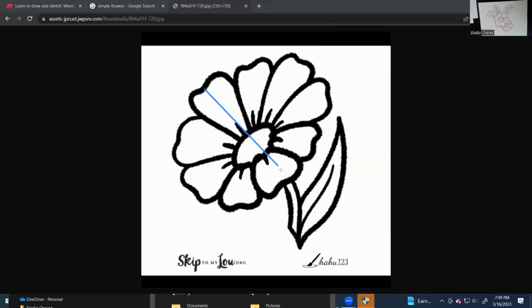Let's find that center, that minor axis, major axis, and then you can actually draw a circle with straight lines. There we go. As it comes around here, it's an oval.